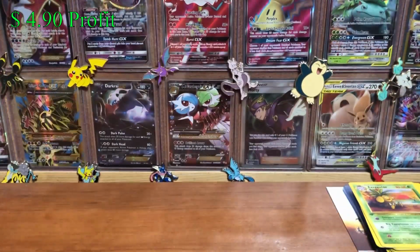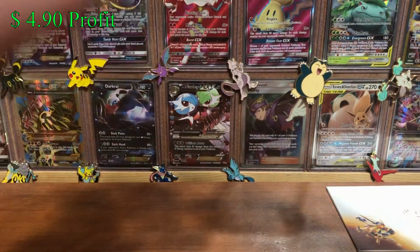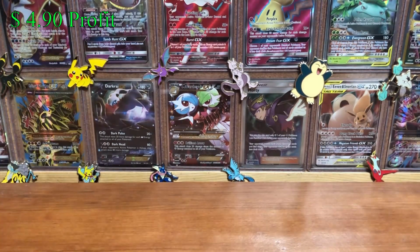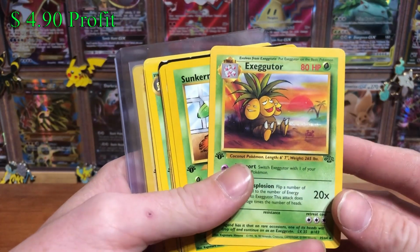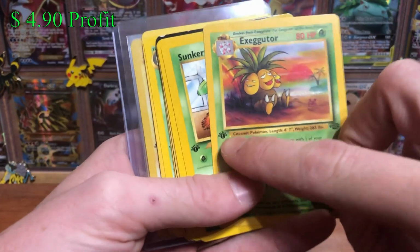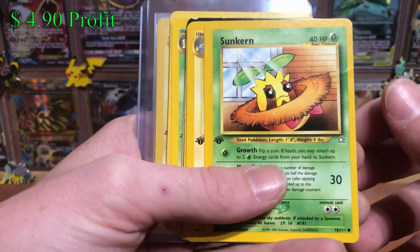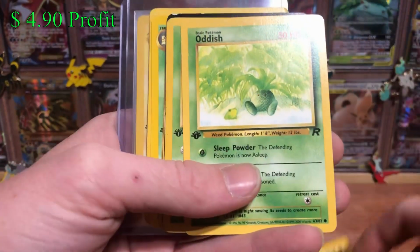Alright, so our next little pile that I broke it into was the first edition pile. So these were all first edition. They were worth a little bit. And these were all like 50 cents also. So Executor, oh, they're all first edition and rares. So the Sunkern, yeah, surprised that was worth a little bit.